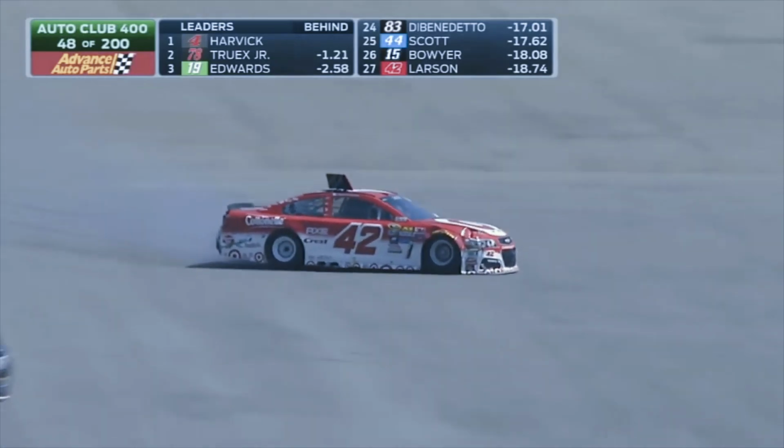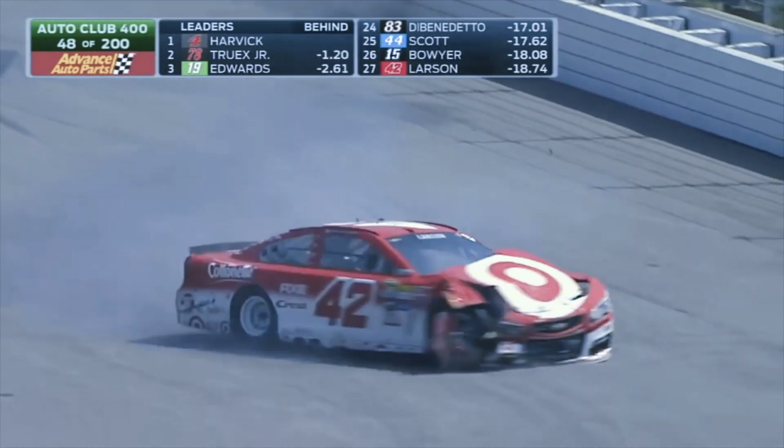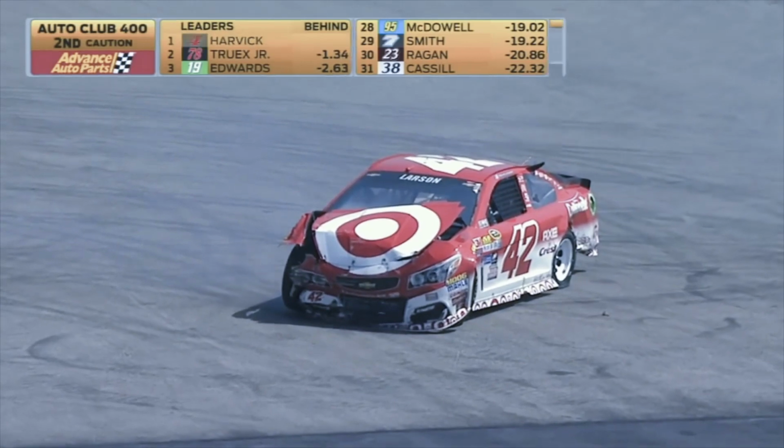On screen is Kyle Busch, and around goes Kyle Larson. Ooh. Bam! Oh, big impact. Man, thank God that safer barrier's there, but that was still a huge impact. Second caution of the day, lap 48.